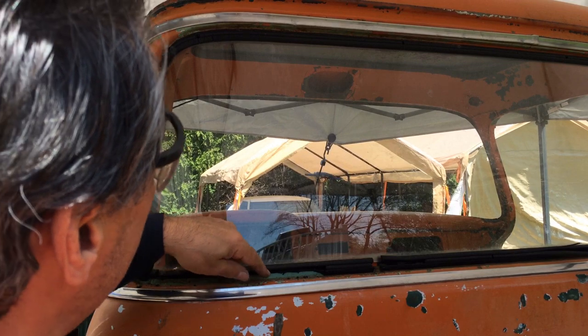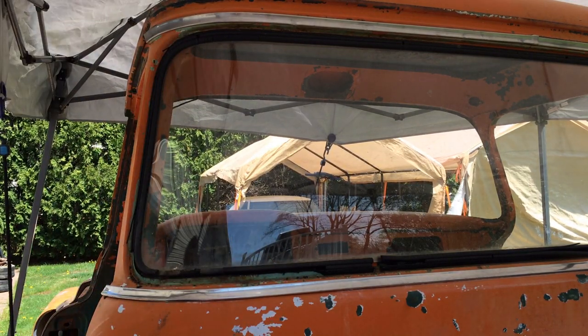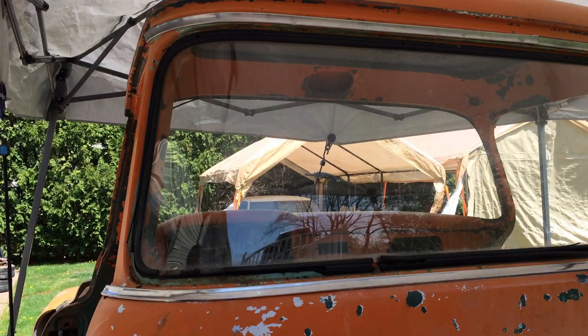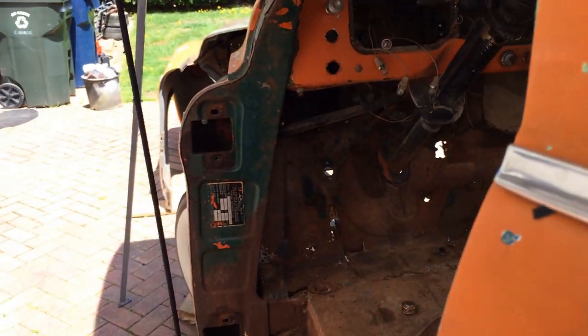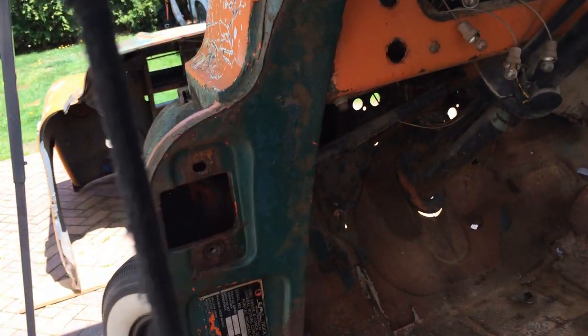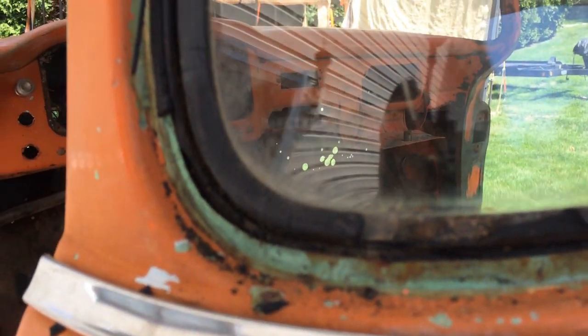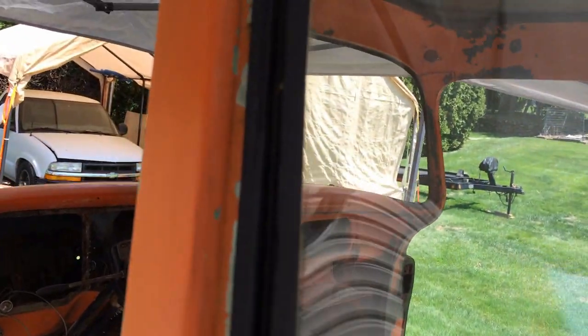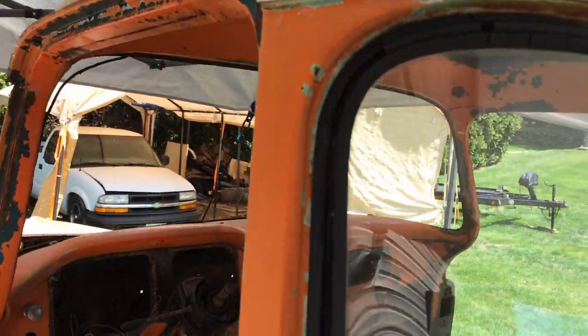See, I definitely want to get this out so I can stand here. And now I'm looking at the original paint underneath. Check this out. I don't know if you can see that from there. That color is a much lighter green than the dark green that's right there on the A-pillar and on the firewall. So I wonder if this was maybe a two-tone, a light over a dark or something. But yeah, even on the roof it's a lighter green.